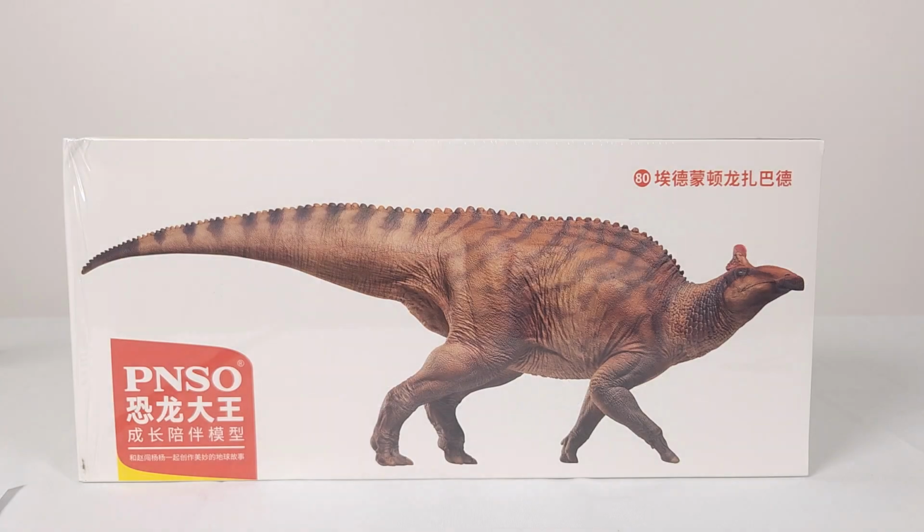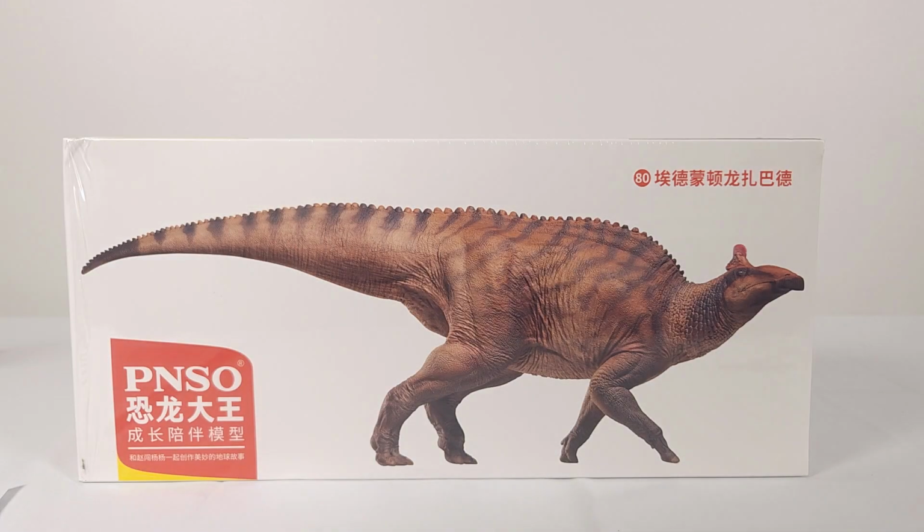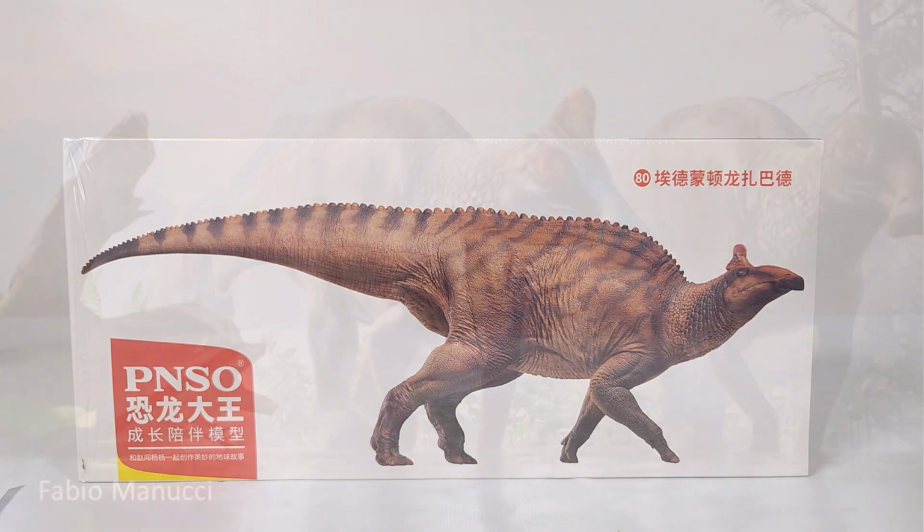Well guys, I'm sorry for being this late again, but it seems that something weird and not so wonderful has been happening with my post. First, I lose my Haolonggu Cosmoceratops, then this one just sat in the warehouse for 7 days doing nothing. But I'm really excited about it, so let's get to it.